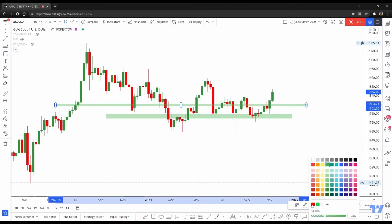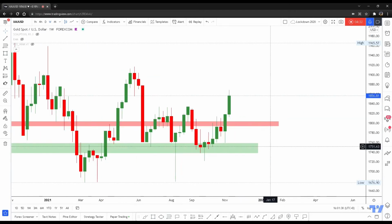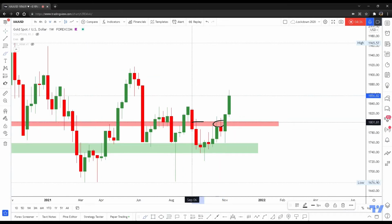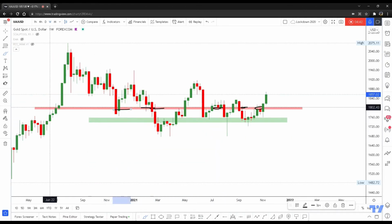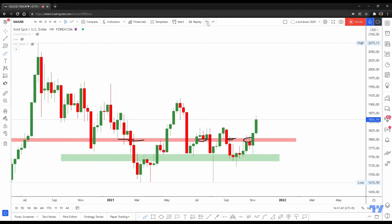This area over here is an extremely strong area of previous resistance. As you can see, previous resistance here, previous support here. We had resistance, support here. We had support here and resistance here. So there's quite a lot of pressure in this area. And I would really like to see gold making a move down to this area before it continues its push to the upside. Now, on the weekly basis, that is what I can see.